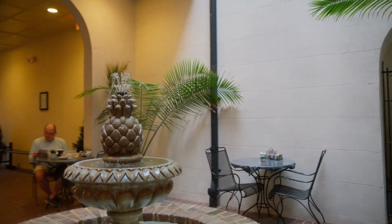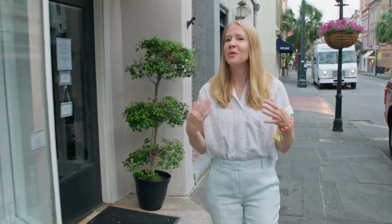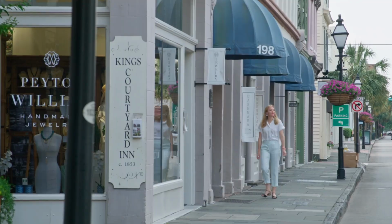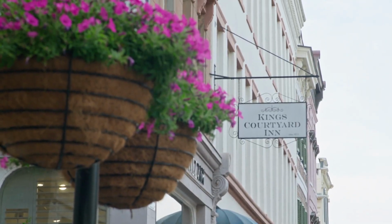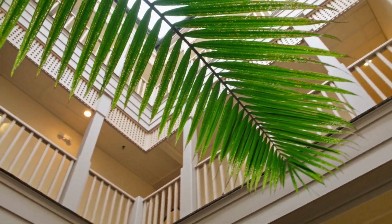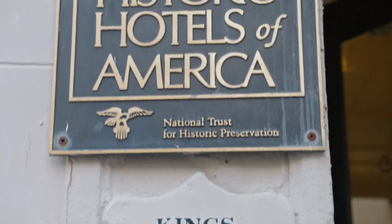I've found a historic hotel to match my historic travel theme. I love staying in unique historic properties when I'm traveling. It really gives you the flavor of that area and its history. And I found another one right here in downtown Charleston on King Street, the King's Courtyard Inn. The King's Courtyard Inn is located in one of the city's oldest buildings and accented with remnants of what's traditional and historic from South Carolina's Low Country.